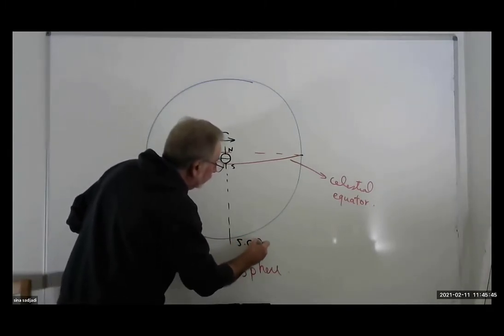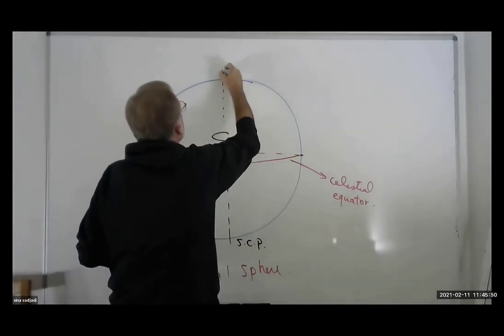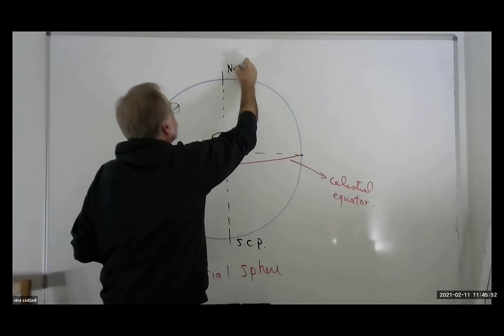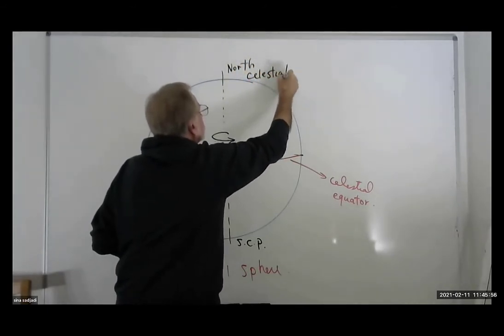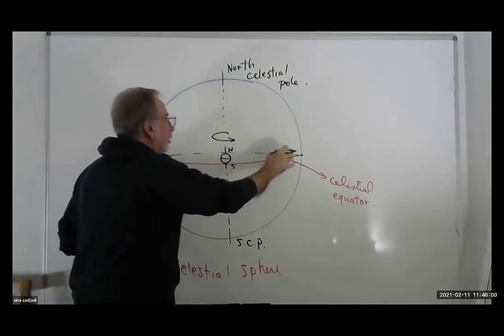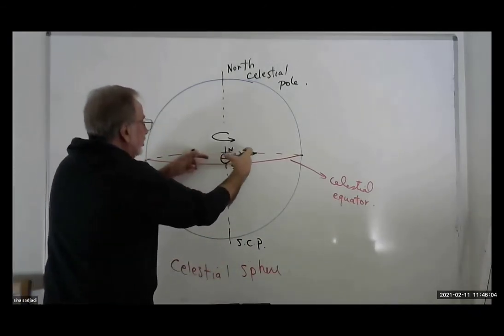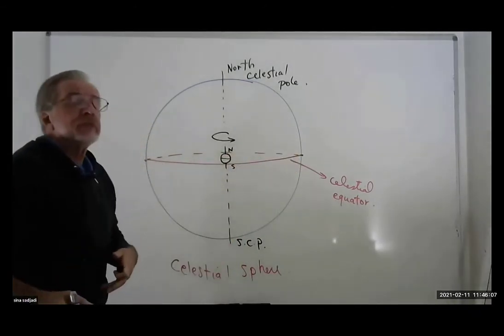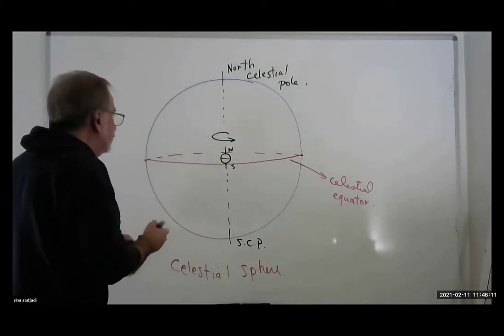South celestial pole. This is the north celestial pole. There's the south celestial pole, the north celestial pole, and the celestial equator, which is the projection of the Earth's equator. Remember, I increased the size of the equator of the Earth until it hits the sky. It doesn't happen in our imagination, right?